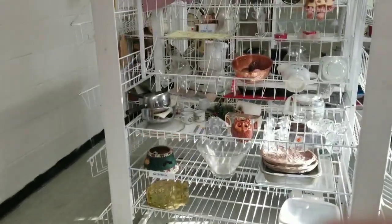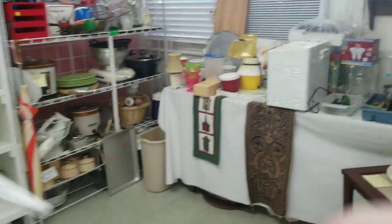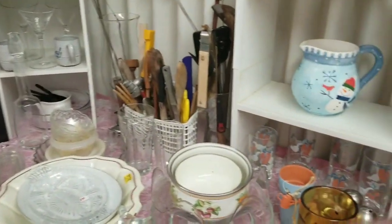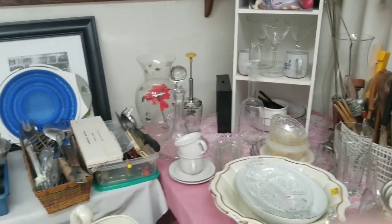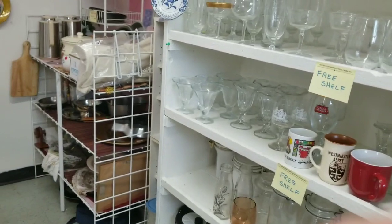I got some figurines to show you. Wow. She's into figurines. I'm into everything. Let's see what we can find. I didn't know you were free, but then you should have flagged us down. We would have helped you carry it. Okay.